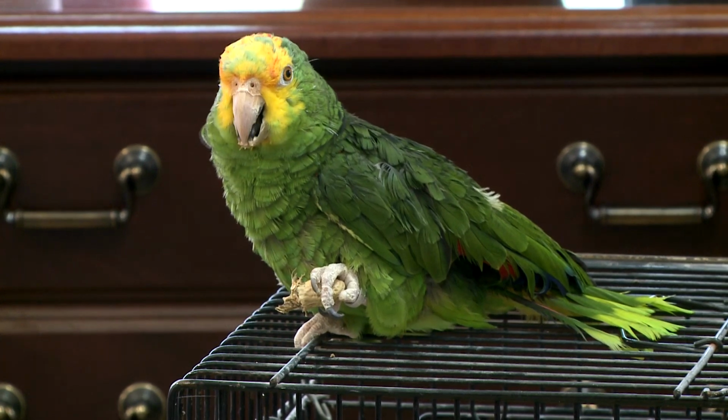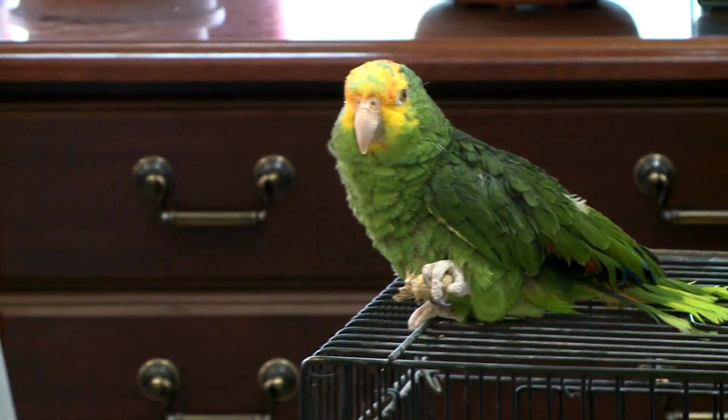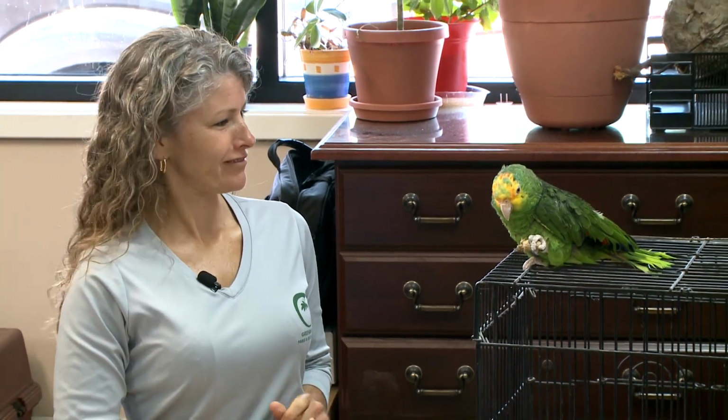For some reason, I don't know why, but Cookie has a problem with Crystal. Cookie doesn't really like Crystal. If she tries to pet him, he'll probably bite her. I've never tried to pet him. No? Do you want to try to pet him so that people can see you get bitten? No. No? Okay, just checking.